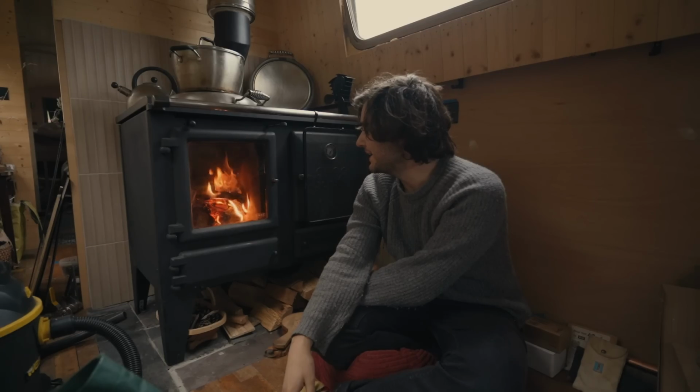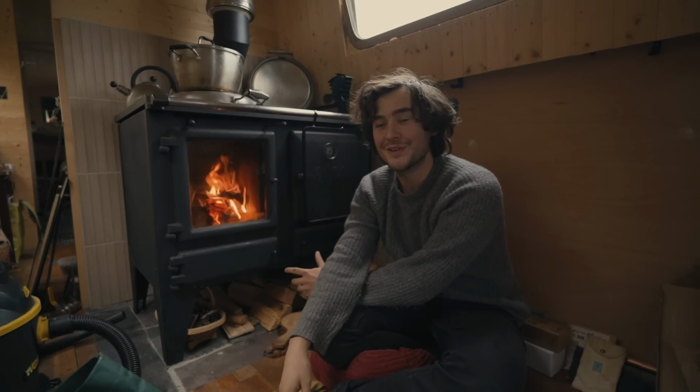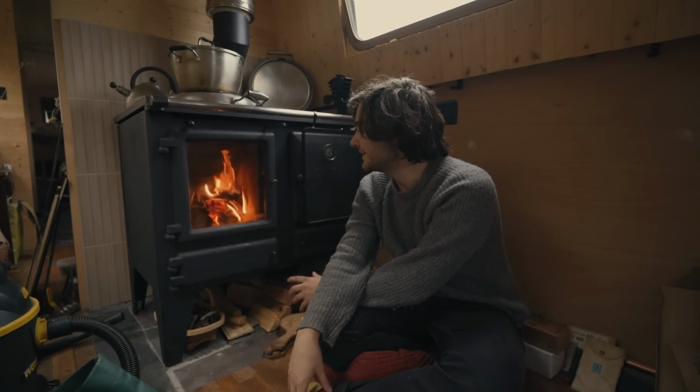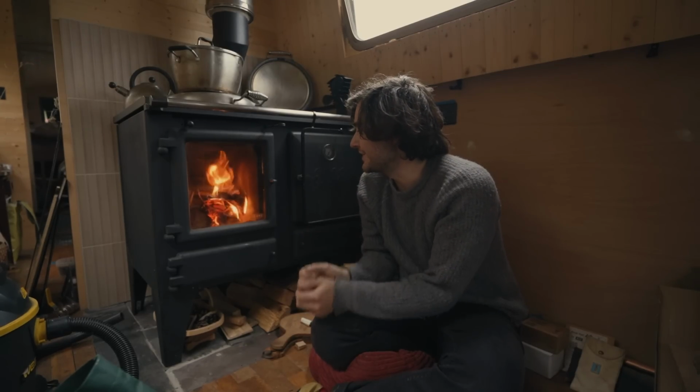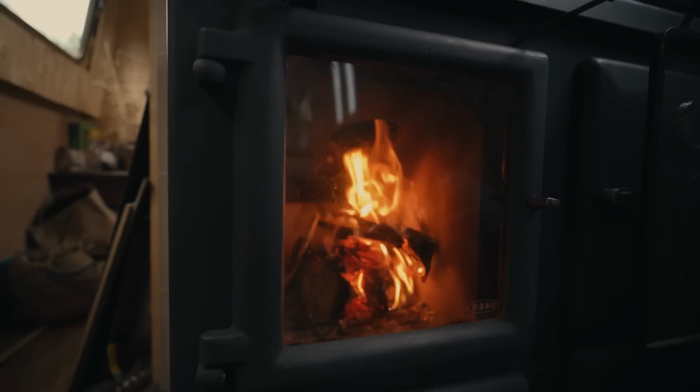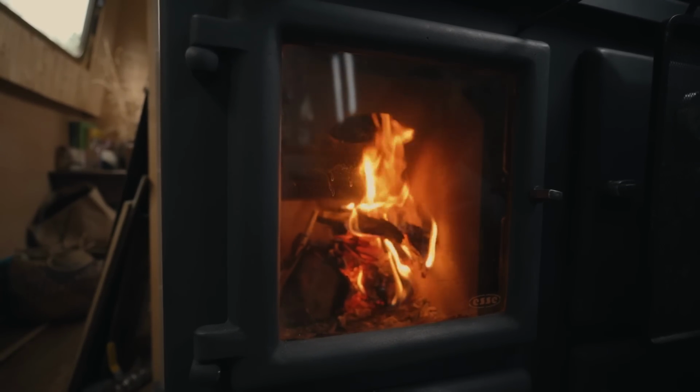Yeah, it's been a process, and it just feels so rewarding to now get to this stage where we can light the fire, cozy on down, and this is going to be the heart of this boat throughout the winter. And we can cook in this stove as well. I'm just so excited about it.